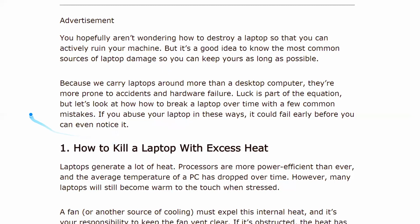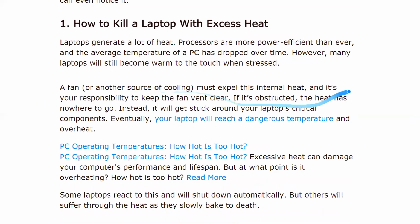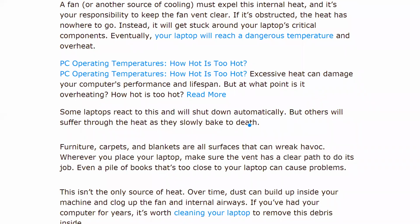Okay, so here are the 5 things to kill a laptop. Excess heat will kill a laptop very quickly. Laptops generate a lot of heat, and processors are more power efficient than ever, and the average temperature of a PC has dropped over time. However, many laptops still become warm to the touch when stressed. A fan or other source of cooling must expel this internal heat, and it's your responsibility to keep that fan vent clear. If it's obstructed, the heat has nowhere to go. Instead, it will get stuck around your laptop's critical components, and eventually your laptop will reach a dangerous temperature and overheat. And so excessive heat can damage your computer's performance and lifespan.